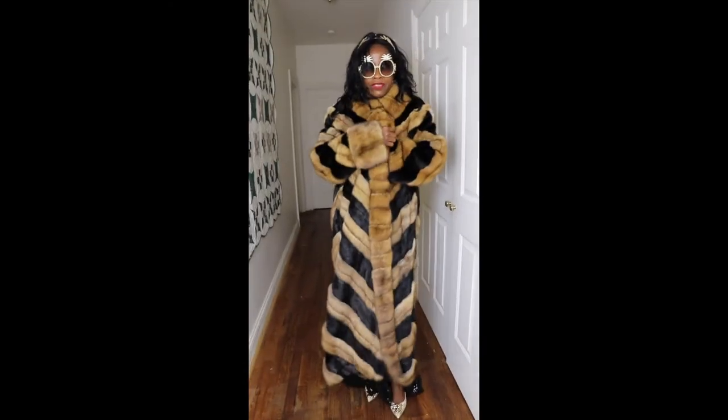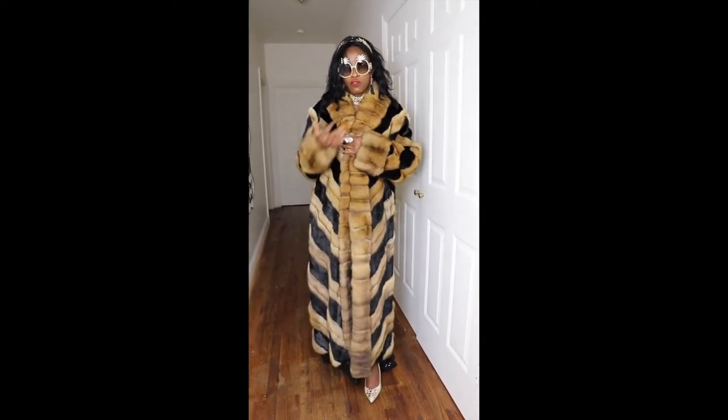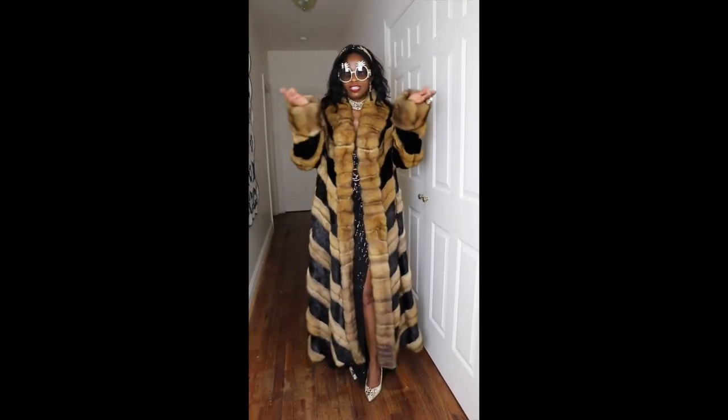So this is about, I think, 55 inches long, which is very long for somebody like me. I am about 5'6½. So it will actually do well with heels. And this will be nice to wear to the opera or to the gala or to the symphony.